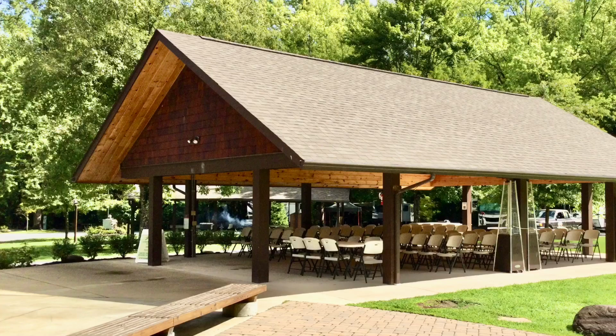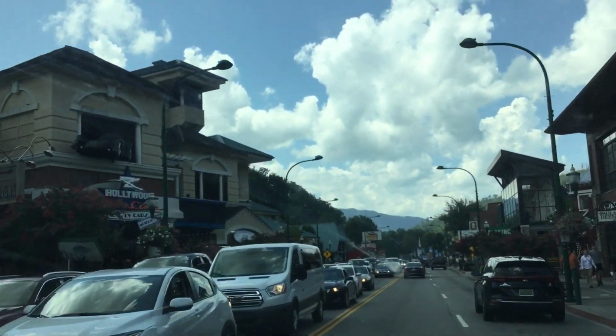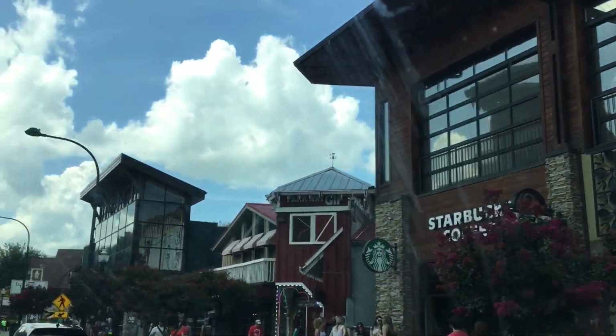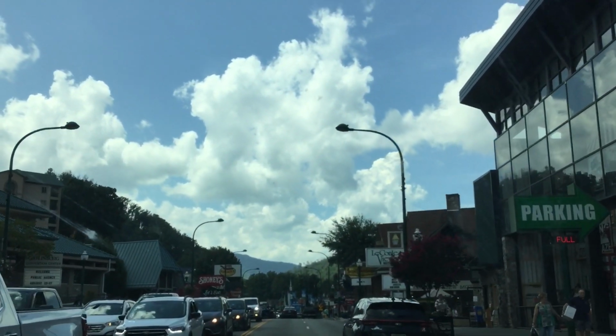And then we walked over to the pavilion for Sunday morning religious services. They always give us hope and lift our spirits during these difficult times. We had decided to drive to Townsend for the afternoon, but on the way we decided to drive through Gatlinburg again and enjoy looking at all the people and activities.